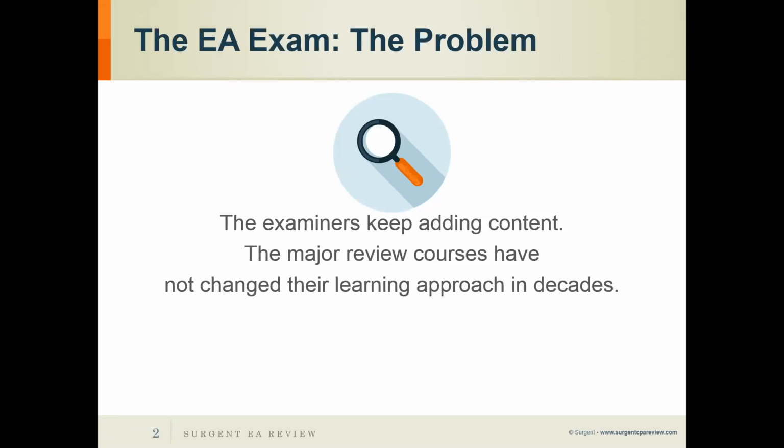So right now is the time to study for this exam, while the learning curve is far less than it will be next May. But the inherent problem even with today's exam is that content keeps getting added to the exam, and most review courses out there use what we call a linear study method. They start you out in the first category and the first topic and just have you read a book, and then you finish reading that book, and then they have you do practice questions, and you go back and reread the book for the questions maybe you got wrong, and then go back and do those questions again, and you basically work your way through.